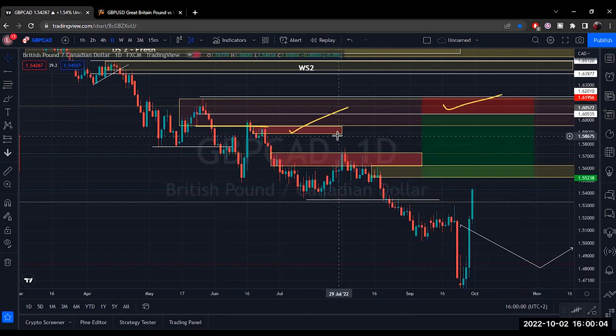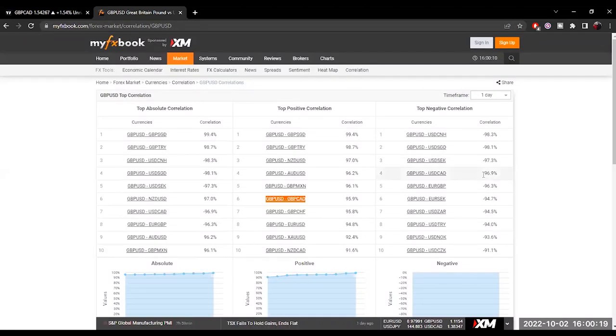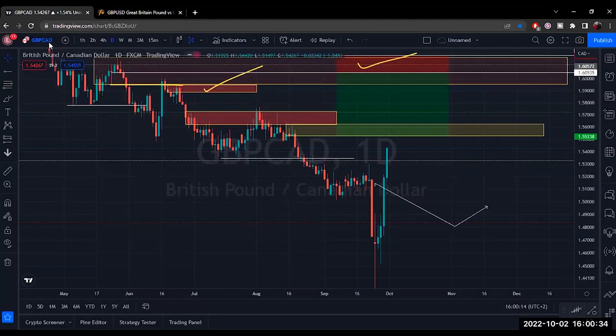But remember, pound CAD has a 95% positive correlation with euro USD. That means when this stops moving, euro pound USD needs to stop moving. Negative correlation, like I say, for me is USDJPY, but there are other types. Remember, some of them are exotic pairs, so you want to trade lightly with an exotic pair. So we've got USDJPY next for me.